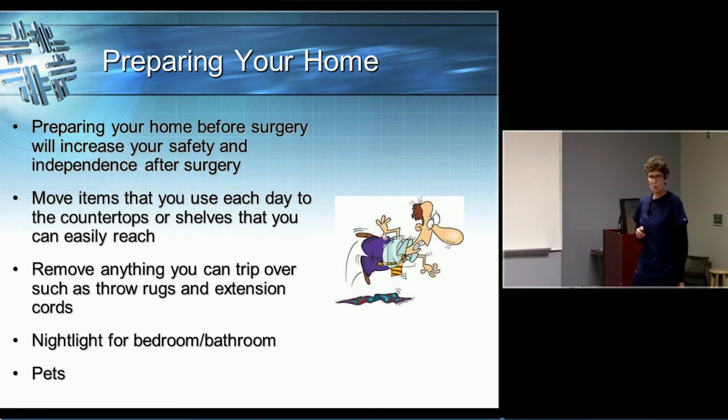There are a lot of things you can do before surgery to prepare yourself, to make yourself more independent and safe once you get home. Move any items that you use on a normal daily basis on top of your counters, on top of your shelf, so you can get at them easily and safely. Easy reach for anything in your bathroom is what you want to consider, as well as in the kitchen. Those things you use on a regular basis, have those out and ready to access.